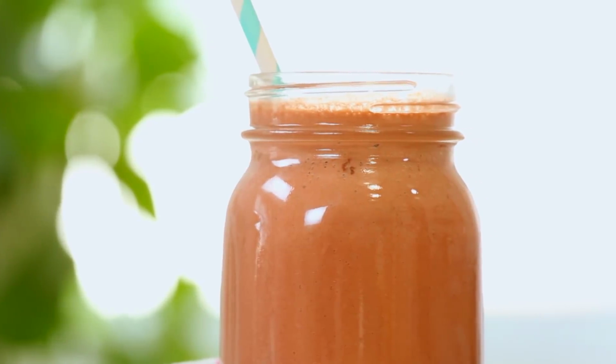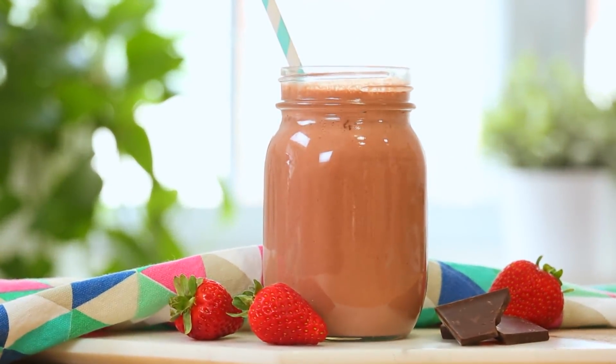We're kicking things off today with what I'm calling my Neapolitan-inspired smoothie. Now, I don't know if you guys remember Neapolitan ice cream. We used to have it at my house all the time. It's basically chocolate, vanilla, and strawberry ice cream all in one container. Now, when I was a kid, I would only eat the vanilla and the chocolate. I loathed strawberry ice cream, but I'm proud to say that as an adult, my tastes have evolved a little bit more.